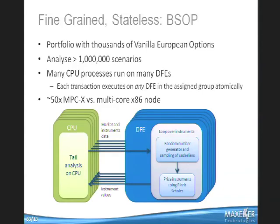You want to have a lot of CPUs which are all preparing scenarios, doing the pre-processing and post-processing, and every so often you come across this block of computation which in the original calculation would have been dominant, but now it's down to maybe only a millisecond worth of runtime. You want to send that to the DFE and get it back immediately.